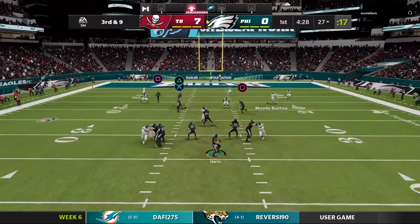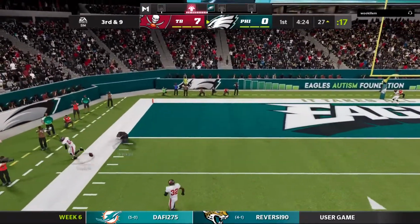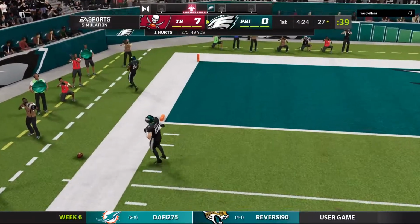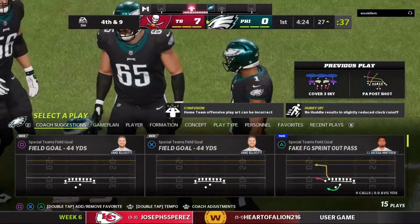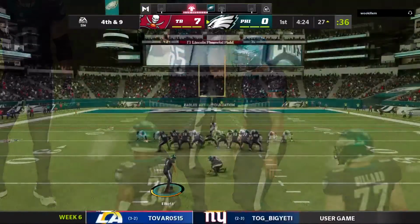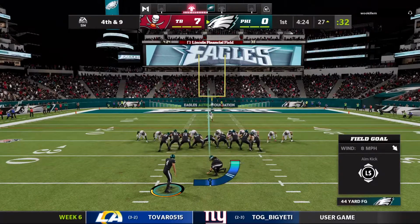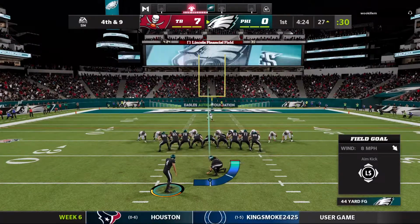They'll fake the give to Sanders, and now Hurts. And that is incomplete. So many times when we talk about coverage, we're just about a defender running with a receiver, but a big part of it is understanding where the football is, finding it. In this case, when it arrived, it wasn't a surprise, and he was able to bat it away.